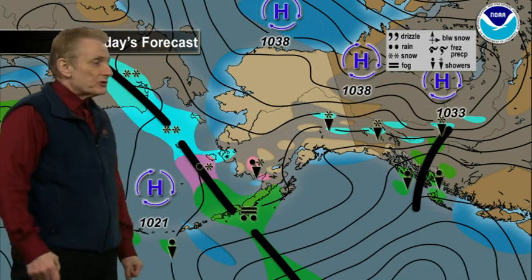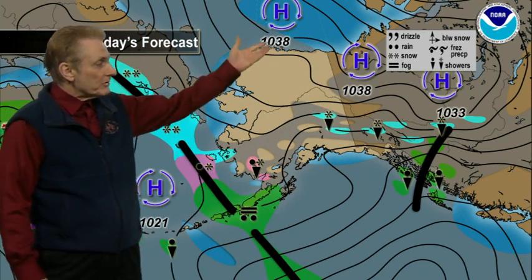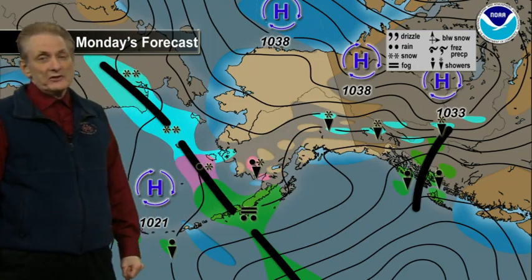The interior, mostly clear and coldest up to the north. Maybe a few flurries over the eastern Alaska Range.